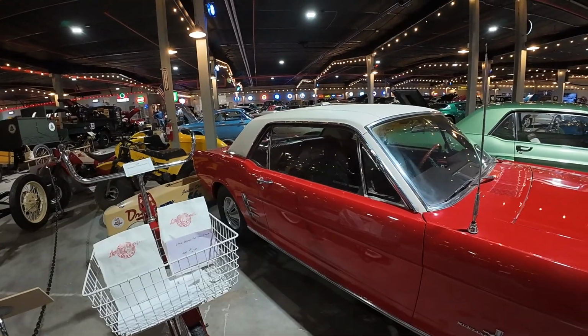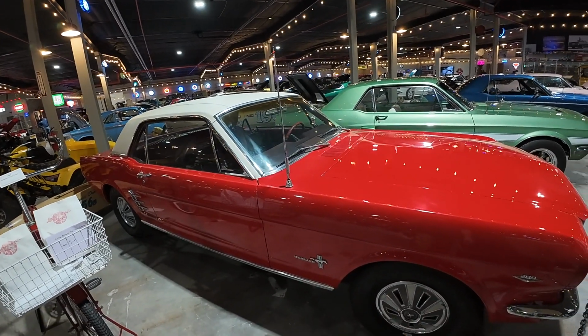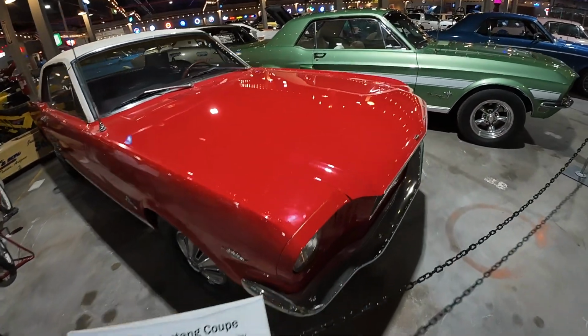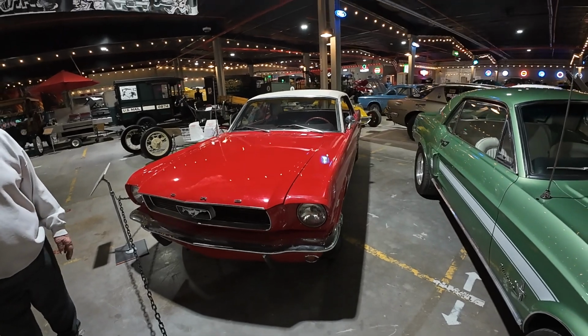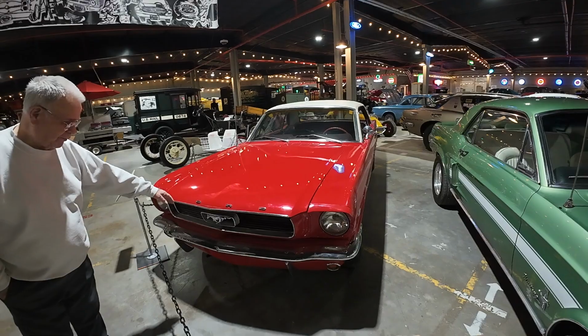66. What was the one we bought that you had? 66 or 65? 65, but it had the 66 front end. Okay. Yeah, they never did figure out why, because I asked the dealer we bought it from. He said, I don't know, that's the way it came. It was 65, had the side trim and everything. But the only thing is the front was 66.